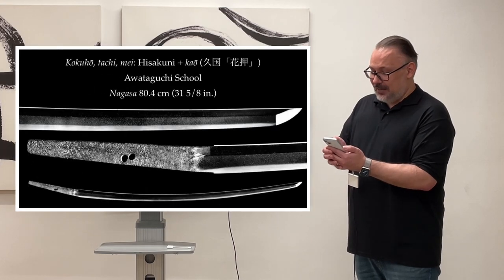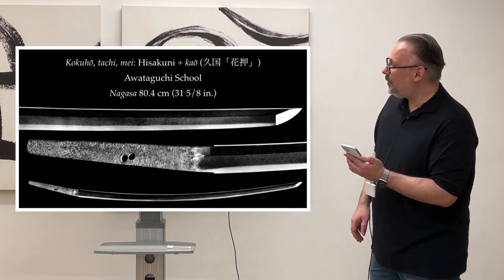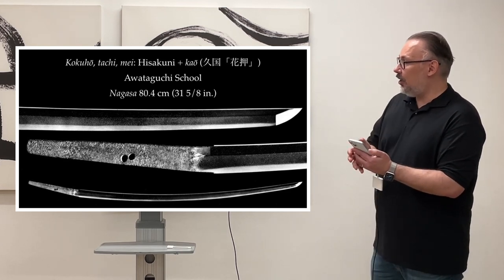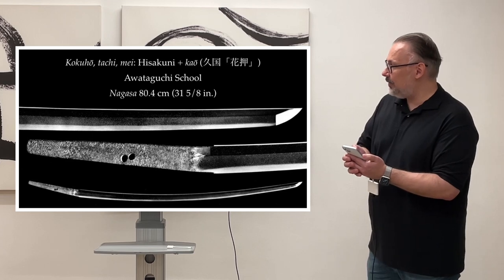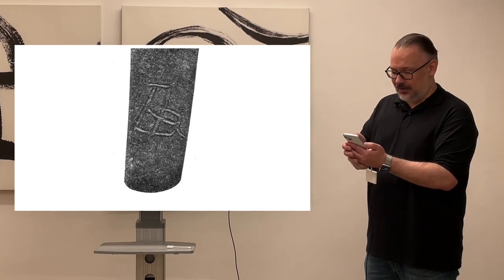Then they had this plate. The Kokuho, the Awataguchi Hisakuni. Very long Ubu Saimei blade, beautiful. And this is the interesting one that has the monogram at the end of the tang, which is not the monogram of the maker. It's unidentified. They assume it's by a later owner, but that's the blade that has the cow. It's the only one that exists by Awataguchi Hisakuni.